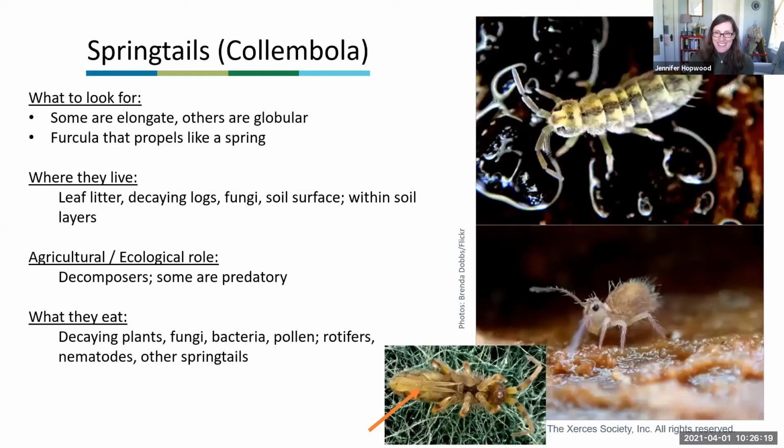Next up are springtails. This is a group of arthropods that get their common name from the way that they move around. They really do spring themselves around, and they propel themselves using this structure called a furcula, which you can see with that orange arrow. Springtails usually have this globular body or a more elongated body, and they too, like mites, can live at the soil surface, in leaf litter, or in deeper soil layers. Those that live in deeper soil layers often don't have eyes and have a reduced spring.